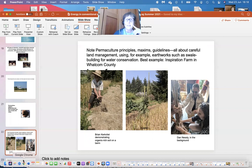It has taken Brian Kirkfleet years to build up these dozens of swales, his berms, the half dozen or so ponds that he has, some of which he calls swales plus ponds, a long time. And he's had a chance to observe what are the optimal conditions for growth, for communities of plants to grow and thrive. And yeah, he produces pine nuts and citrus and hundreds and hundreds of different fruits and vegetables.